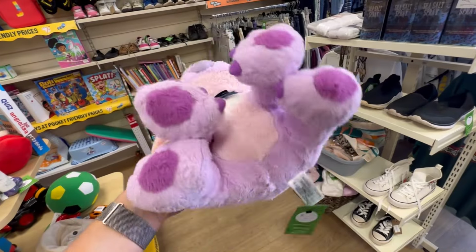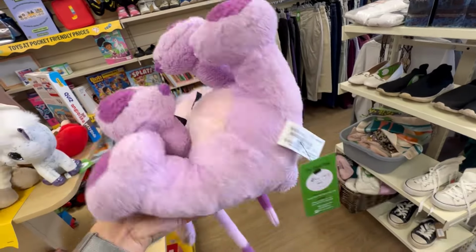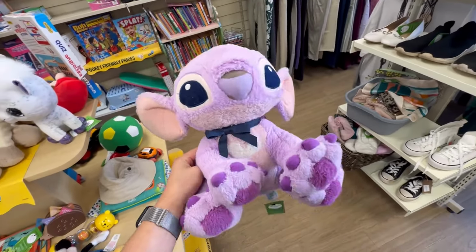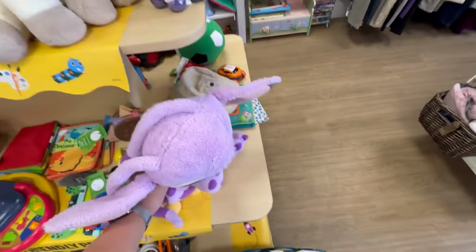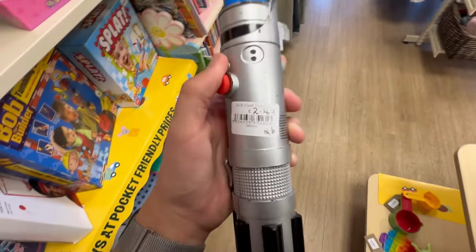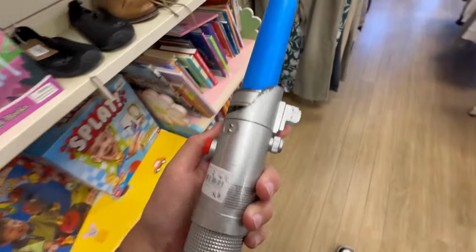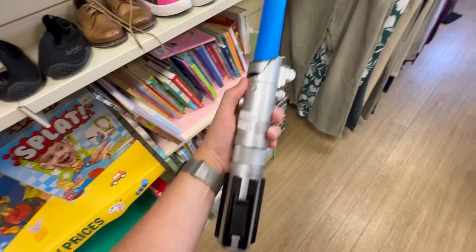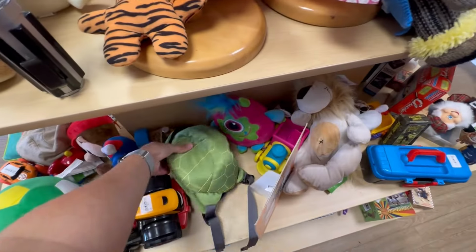Alright, so Bernardo's have put the prices up, £6.99. It goes for about a tenner. So if that was £2, I'd get it, but fortunately not. We got a Star Wars lightsaber, £2.49 random amount, but just don't go for anything, and it's a bit battered, so I'm gonna leave it. There's literally nothing in here.